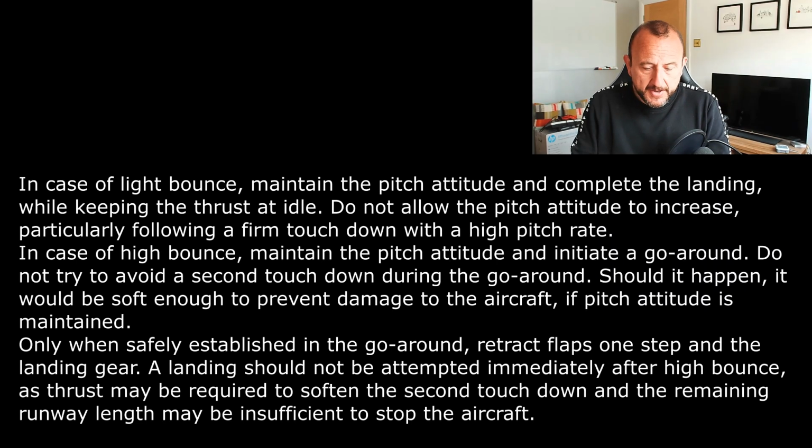So the article then moves on to bounce management and a nice review of the guidance in the FCTM about high bounces. So for a high bounce, as was the case in the incident described above, the FCTM recommends maintaining the aircraft's pitch attitude and performing a go-around. So after the high bounce, maintain the pitch and then execute the go-around.